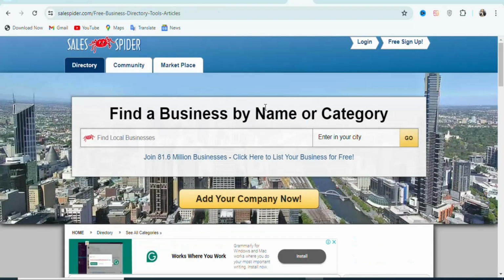The website that we are going to be using to drive traffic to our affiliate link is salesspider.com. Salesspider is one of the best platforms where you can list your product for sale in the United States, or if you want, you can select UK or Canada. It's one of the best traffic sources because most of the people who visit this website are from the UK, United States, Canada, and other places. So it's one of the best platforms where you can list your product for sale.